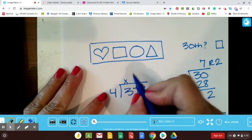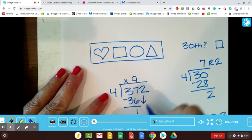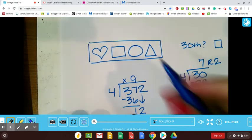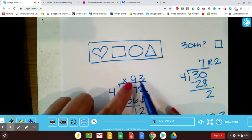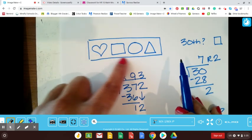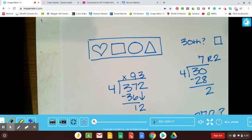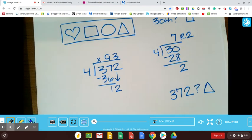I can't go in there. That would be a 9. Bring down the, it's going to go in evenly. 4 goes into 12 3 times, right? So since it goes in evenly, right, it's going to be this last number. So our 372nd shape should be, would it be the last one? Yeah, it would be a triangle, right? Because it goes in perfectly even.